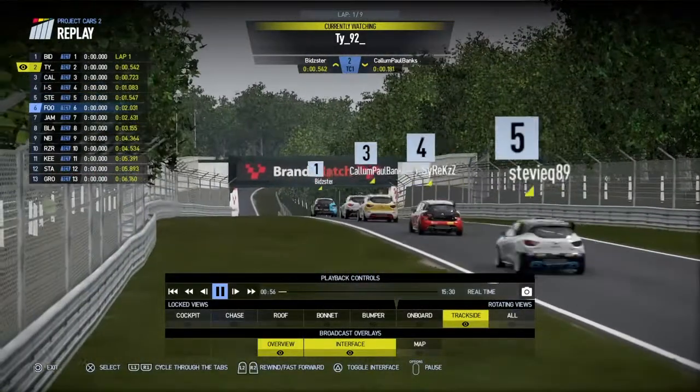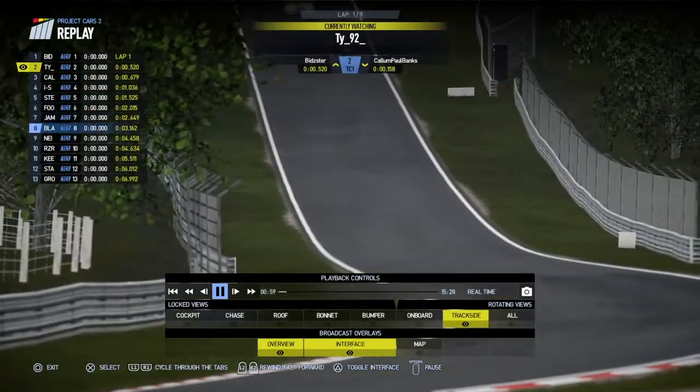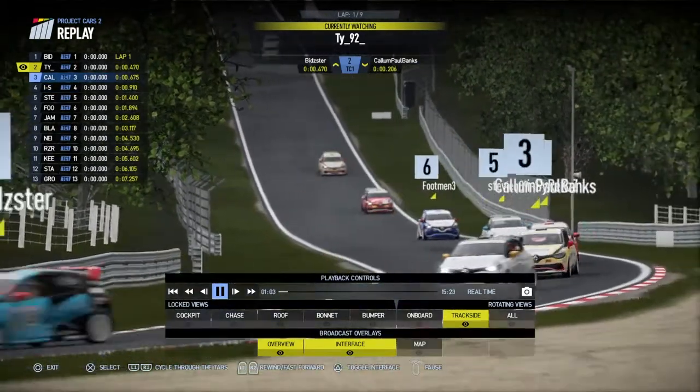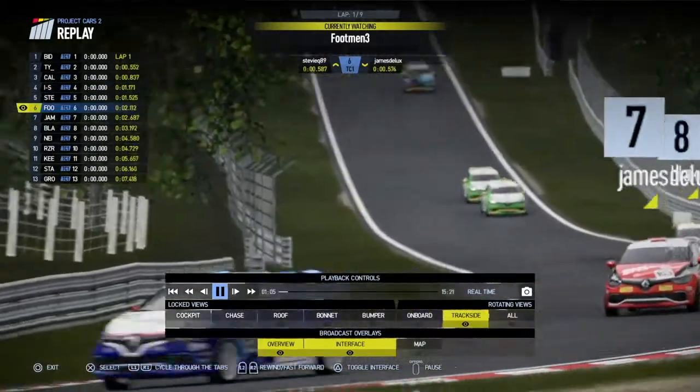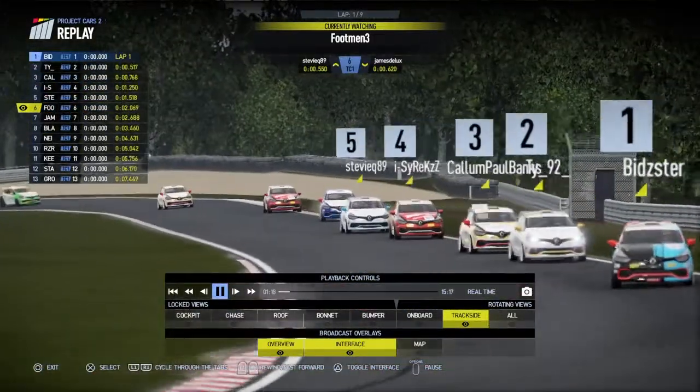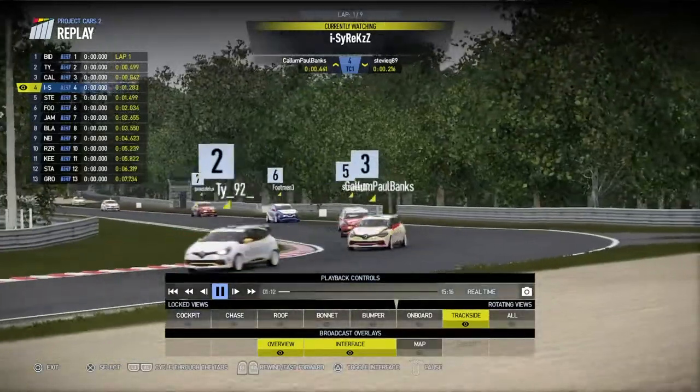Building up the speed a lot faster than the Ginetta Junior in these cars. As we look at there's TY with Callum right behind him. Callum piling on the pressure behind TY there. As we look further back, we've got everyone else streaming through. There's Cyrex on the grass a little bit there. Just got to be careful not to use too much of the grass there, Cyrex.